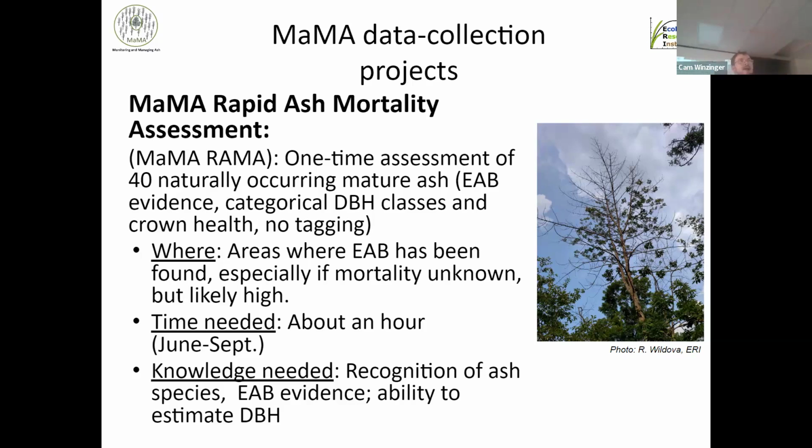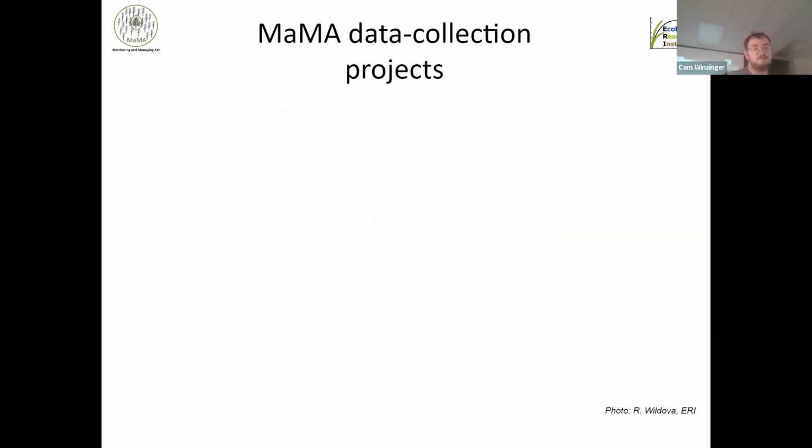You can do this in about an hour. You can do longer if you want to do more trees, but this one isn't a big time commitment. And again, June through September, you want the trees to be leafed out. And same thing, you need to be able to tell an ash apart from other tree species, evidence of EAB, and the DBH measure.